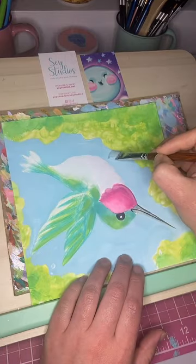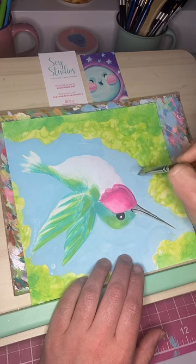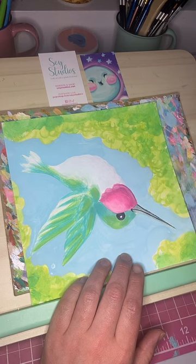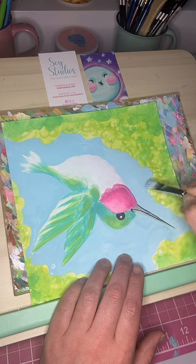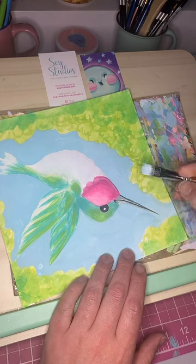We're going to turn her upside down. Continue to fill this in. This is the second coat. I think we're pretty good. We won't have to do another coat, I hope. I don't think we will, for the background.